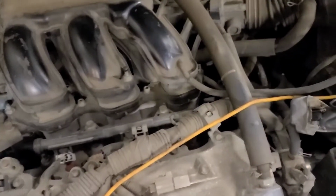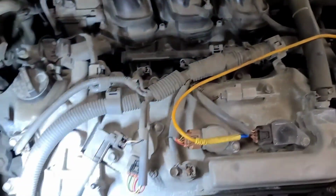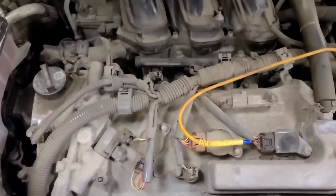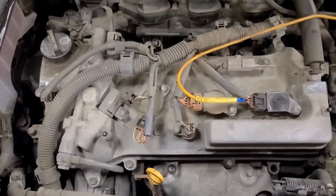I'm going to run it, build pressure, and let it sit overnight. Start it up cold in the morning and see if we have a misfire on cylinder 2 and 4. I'm not liking this, it's not looking good.